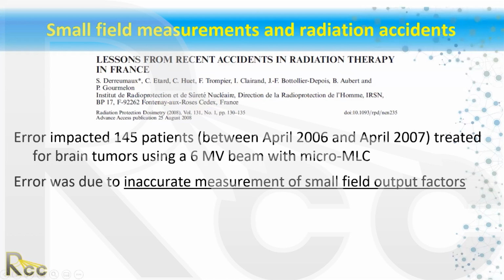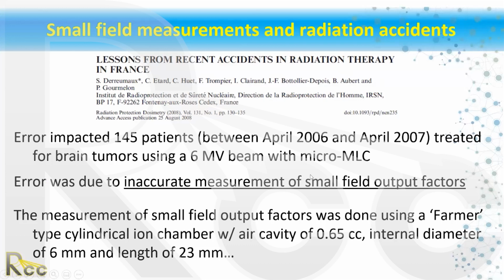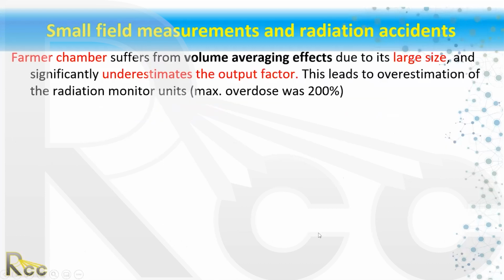The error was due to inaccurate small field output factor measurements. It turns out that they measured these output factors with a Farmer type chamber with an air cavity of 0.65 cc, internal diameter of 6 millimeters, and length of 23 millimeters. I'm hoping that many of you are shaking your heads and saying that you would never measure small field output factors with a large ion chamber. The Farmer chamber suffers from volume averaging effects due to the large size, and it significantly underestimates the output factor. This led to an overestimation of the monitor units of up to 200%, a factor of 2.